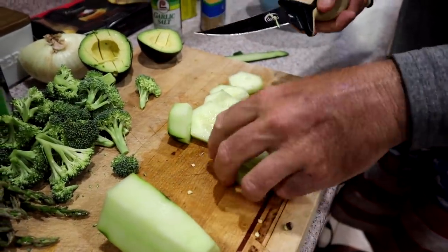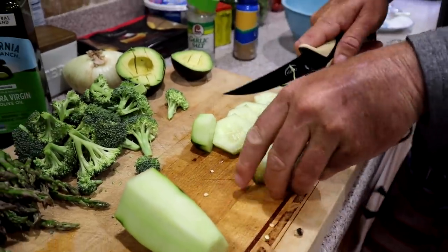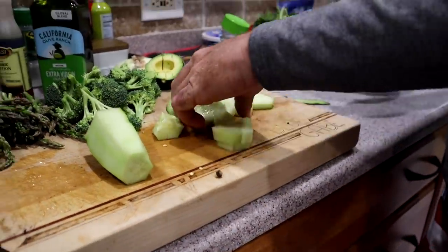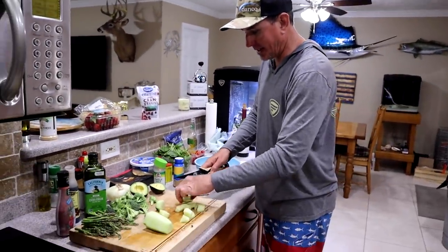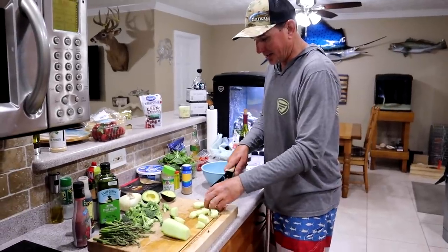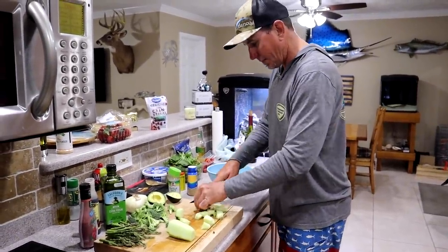This knife has never been sharpened, and I'm embarrassed to tell you guys all of what I've used it for. I have washed it though. It's cut some nasty things in its day, and here it is in my 5-star kitchen. All right, so let's go.